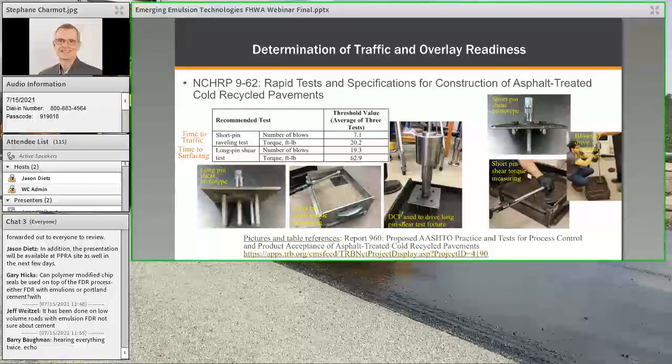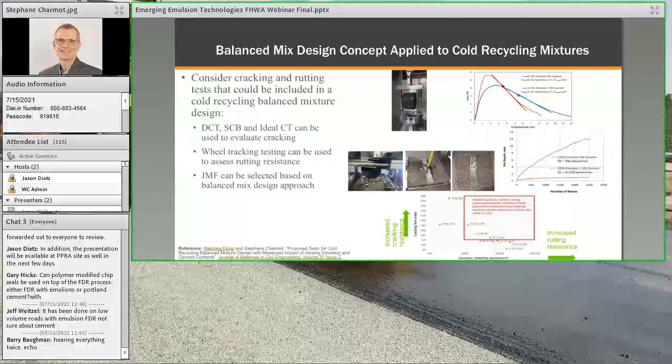Of course, you want to make sure that when you open the cold mix to traffic, you don't have any rutting or any raveling, which could be a risk. So this is what these tests are intended for, to give you more insurance that everything is going to be okay. I really recommend taking a look at some of these findings and some of the trends, and how the values change over time after a few hours. It's pretty interesting.